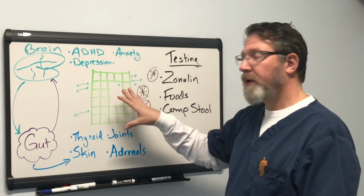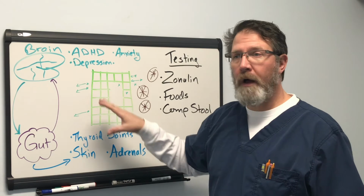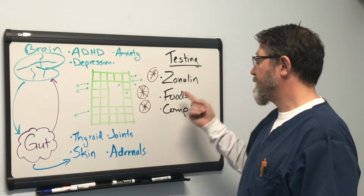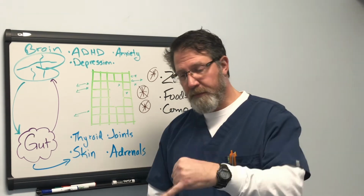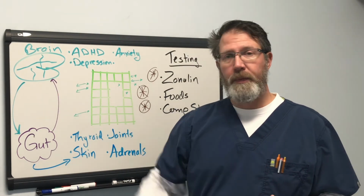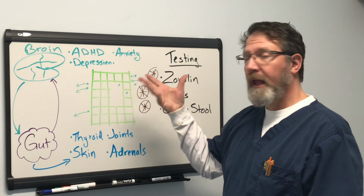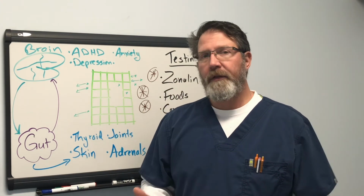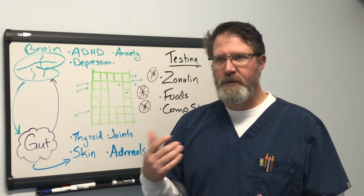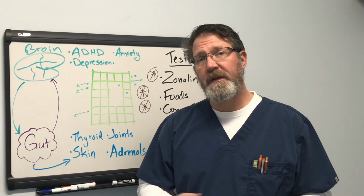So how do we know if somebody has leaky gut? Well, there's a simple test. It's called the Zonulin test. It's a simple finger stick test where you poke your finger, put some blood on a little piece of paper, ship it off to the lab, and you find out, hey, that person has leaky gut. And if you're maybe a fairly healthy person, you've researched some things and you're just wondering why you don't feel well, that's something to consider.